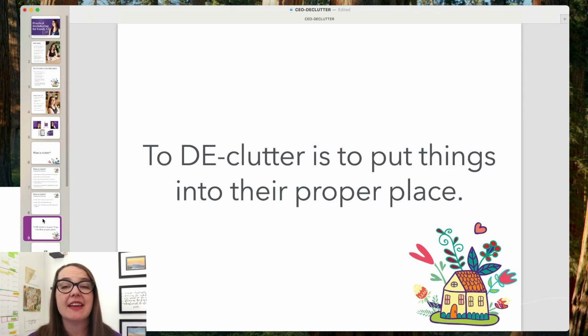So then, once we've identified clutter, we can declutter by putting things in their proper place. That's what it is to declutter. It's that simple. Decluttering does not just mean getting rid of stuff. Decluttering means putting things in their proper place. That means it has to have a proper place, and it might be getting rid of it, because the proper place for trash is the trash bin. So if you declutter trash, you're putting it in the trash bin.